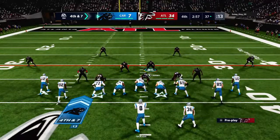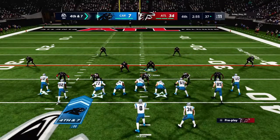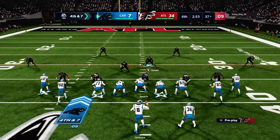Mike 55, Mike 55. Let's go, D. Maverick, 60.